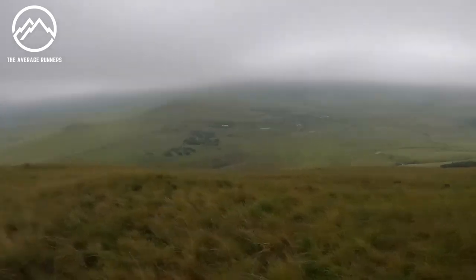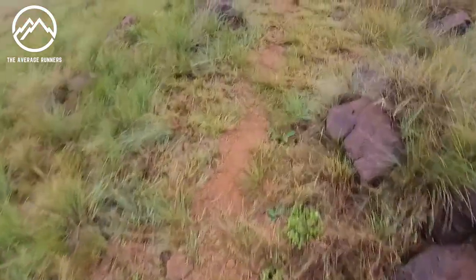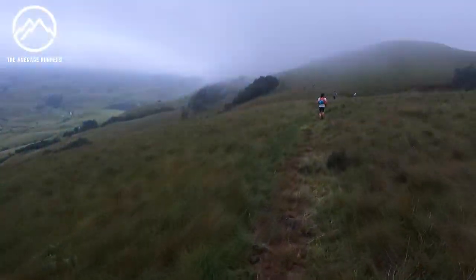See the start down there, so about 6.2 k's in, done about 260 meters elevation. Going good, very technical as you can see, very muddy, but awesome run so far.